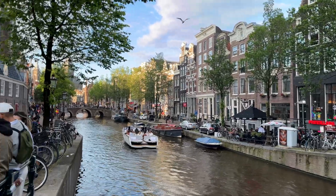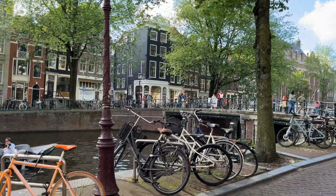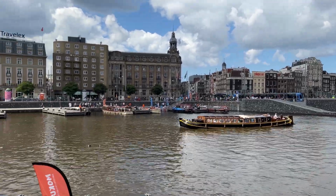When planning on how to spend your day in Amsterdam, I suggest you make a list of priorities and book tickets in advance for the museums.